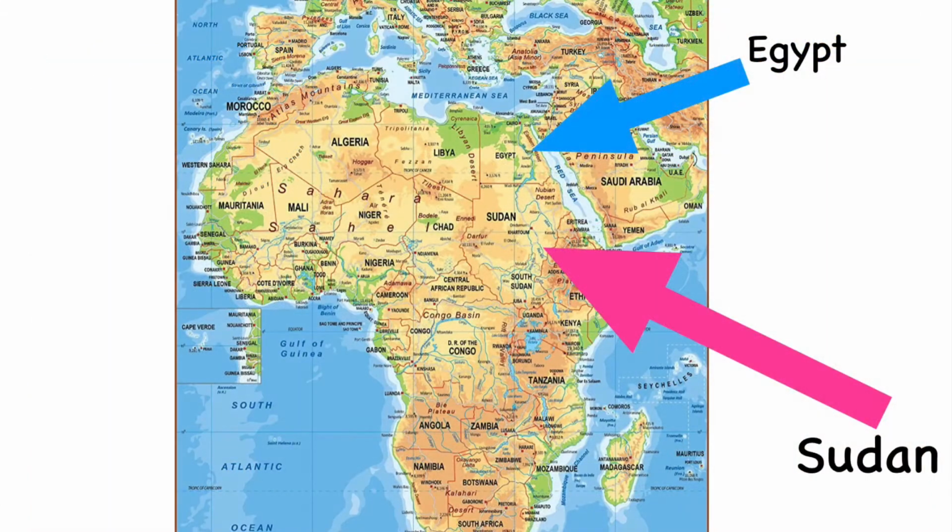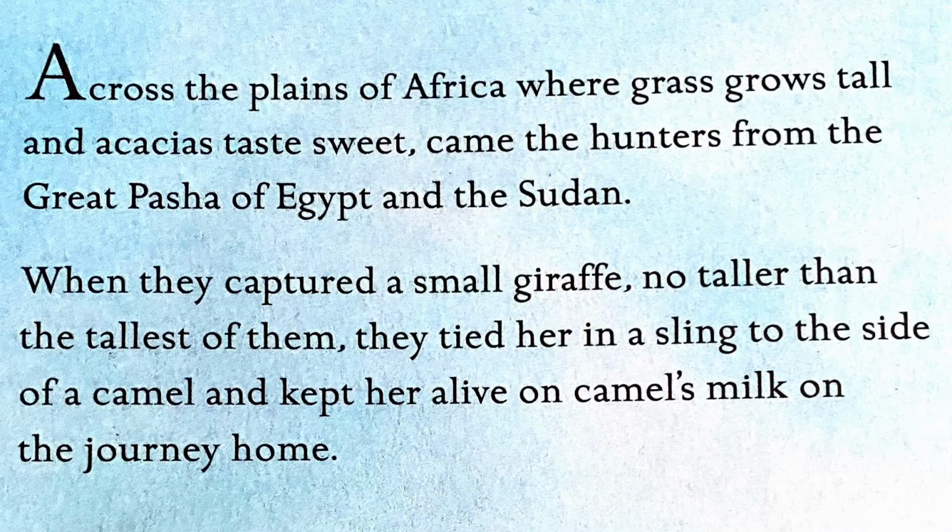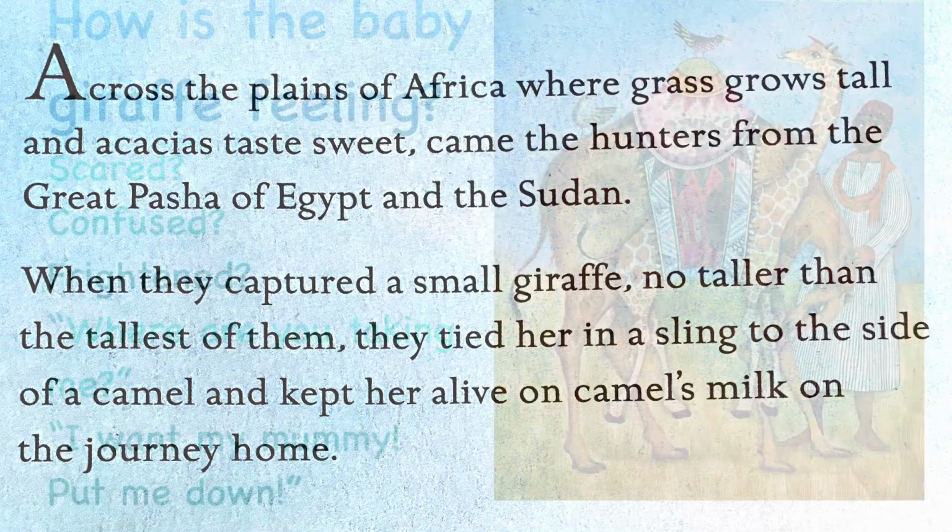Africa is a huge continent, and both Egypt and Sudan are places located in Africa. The great Pasha of Egypt and the Sudan is a very powerful ruler. He is a rich man who people obey, and as he is a fierce ruler, many are scared of him, so will do as he asks without question. So the small giraffe has been captured by the hunter from the great Pasha of Egypt and the Sudan. The giraffe has been tied to the camel.